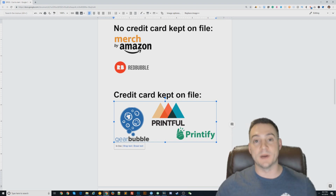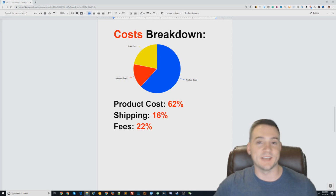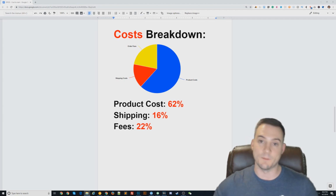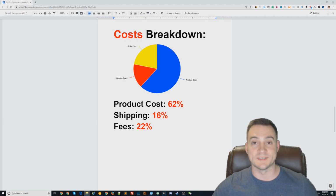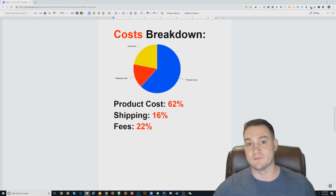So anyways, let's look at a breakdown of the order fees associated with fulfilling an order to your customer when you get a sale. Of the POD platforms we just looked at, Amazon Merch and Redbubble function as their own marketplaces. Gearbubble technically does, but they don't really get organic traffic to any of their listings. So if you're using the bottom row where you have to keep a credit card on file, Gearbubble, Printful, Printify, you're basically getting sales by integrating them with your seller accounts on e-commerce platforms like Amazon, Etsy, and eBay, the big three. Or maybe you have a Shopify store. Either way, you're going to have to drive traffic to your listings, and most likely they're hosted elsewhere.